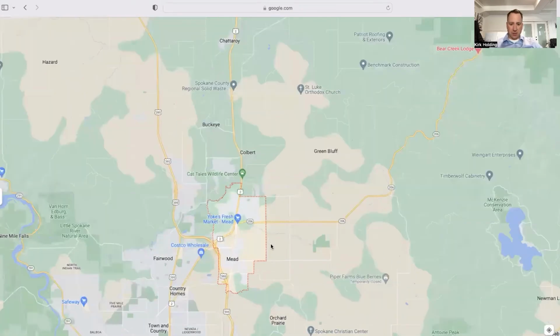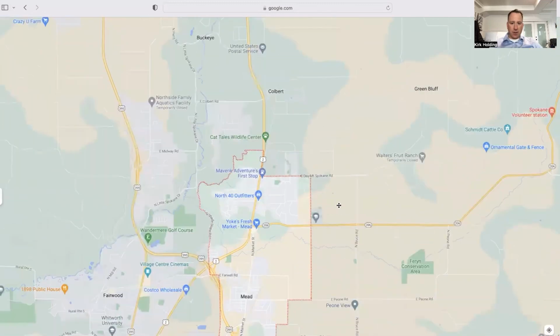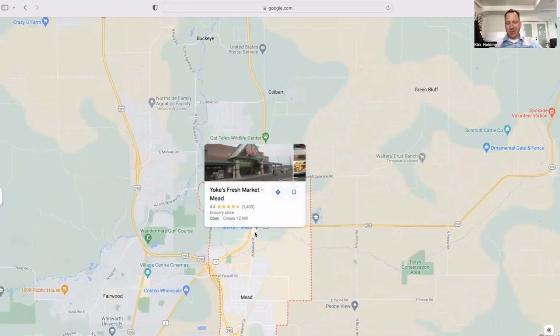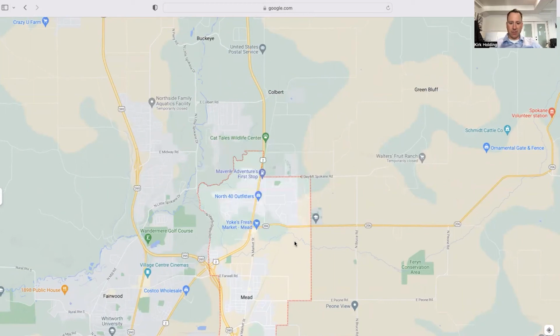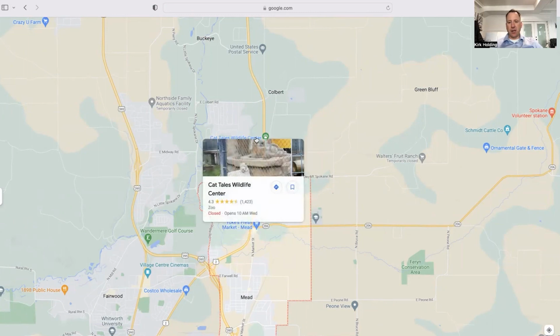As far as things to do in Mead, downtown Mead itself is not really much. You've got your Yoke's Fresh Market grocery store, which is popular, local to the area. And you got a Maverick gas station. Moving up Highway 2, you got Cattail's Wildlife Center, which is the local zoo, really the only zoo I think in Spokane, and they've got exotic cats there, which is kind of fun to take the kids to and enjoy the day there.